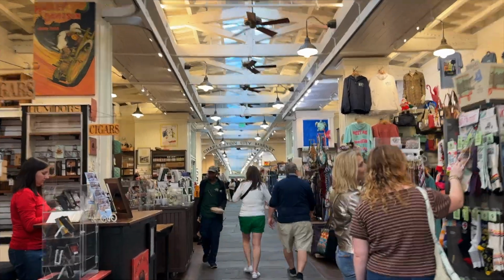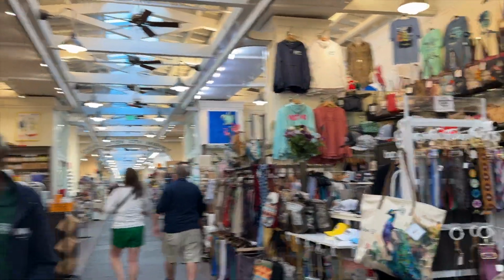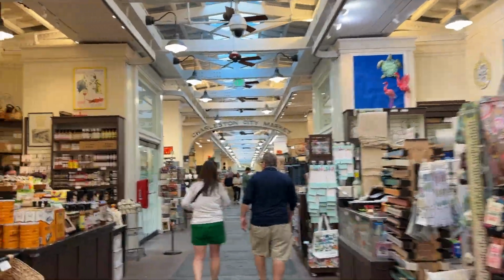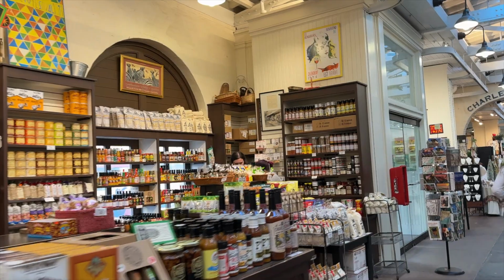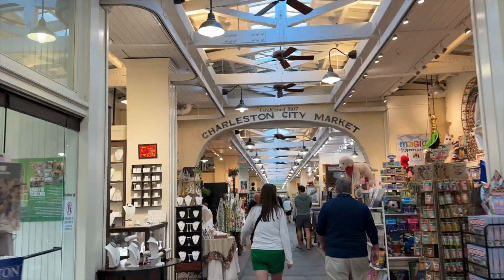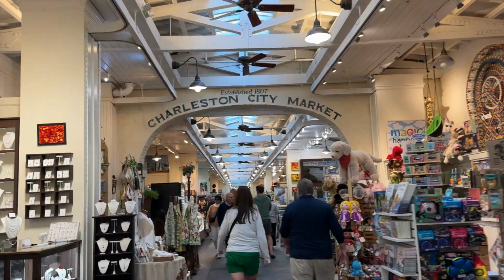The Charleston Market is open daily from 9:30 a.m. to 5 p.m., and the night market is open from 6:30 p.m. to 10:30 p.m. on Fridays and Saturdays. It's a great place to find locally made souvenirs and gifts.